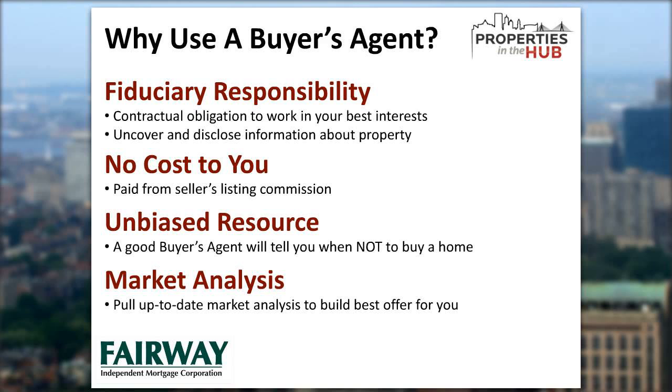That ties into number 3, and it's that a buyer's agent is going to be an unbiased resource. And this one bullet point, I think, really sums up what a good agent is. A good buyer's agent is going to tell you when to not buy a home.